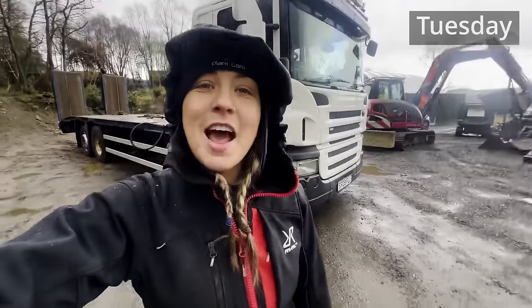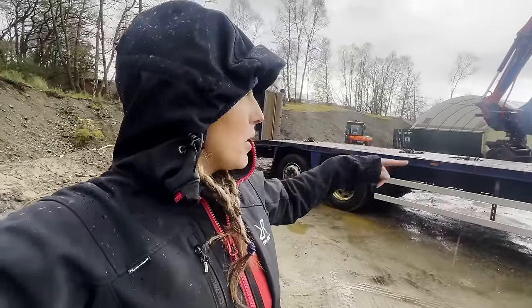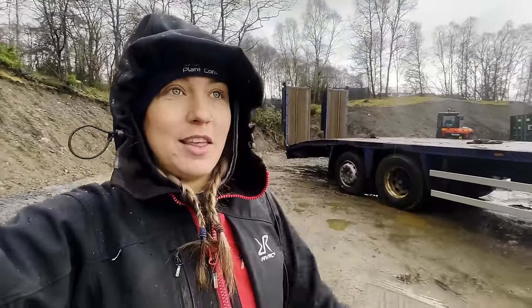It's Tuesday morning, and this morning I am working with Dad. This is the first job we've been on in a very, very long time together. We're going along to an old house that's getting knocked down, so we're currently loading up the Kubota with the grab for the Kobelco and buckets for my Kubota. So we'll be taking the two machines along. The Kobelco is already there.